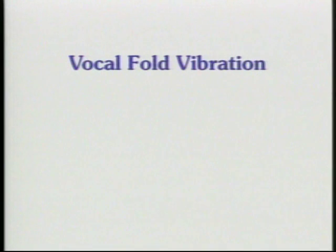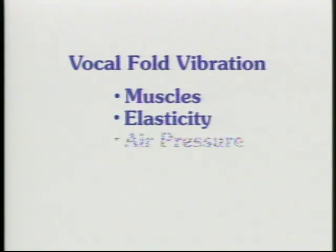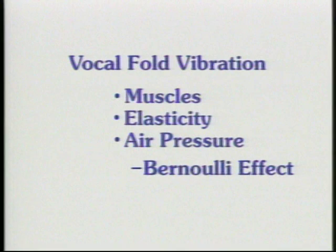The vocal folds vibrate because of three factors: muscles and their contraction, elasticity of the tissues, and air pressure, especially a principle called the Bernoulli Effect. Let's first examine the Bernoulli Effect, which was discovered by a scientist named Bernoulli.